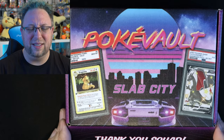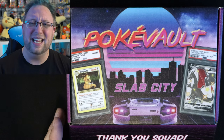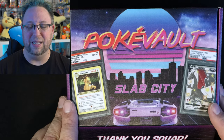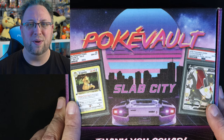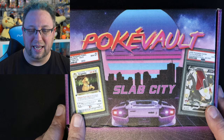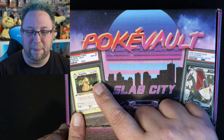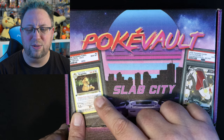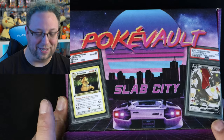So apparently, it's a really good thing if there are no slabs, from what I understand on the website. But there's going to be at least one slab, maybe more, and a bunch of packs and some other stuff. Maybe a PSA Gem Mint First Edition Holo Dragonite Fossil card, maybe. Let's find out.